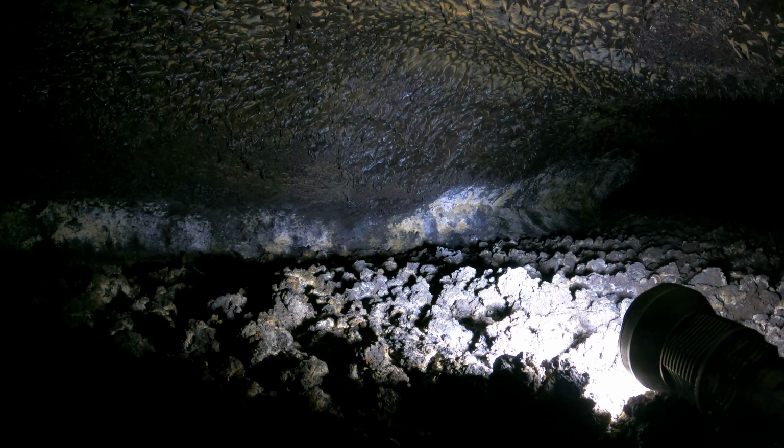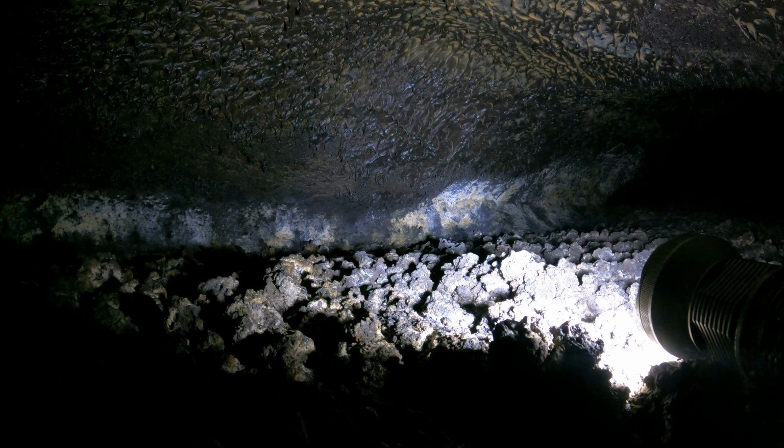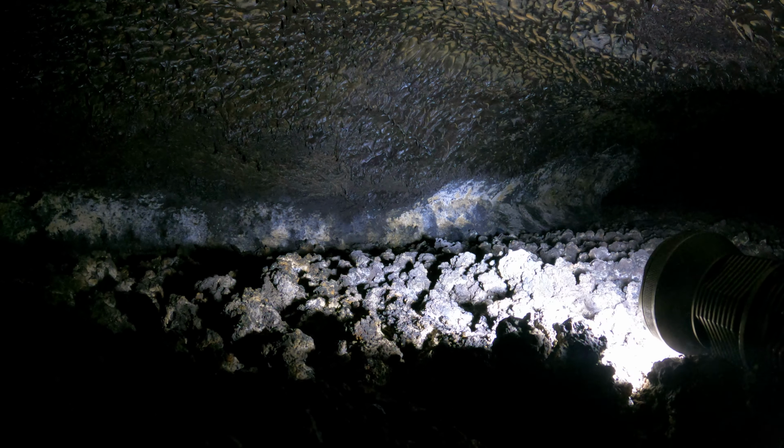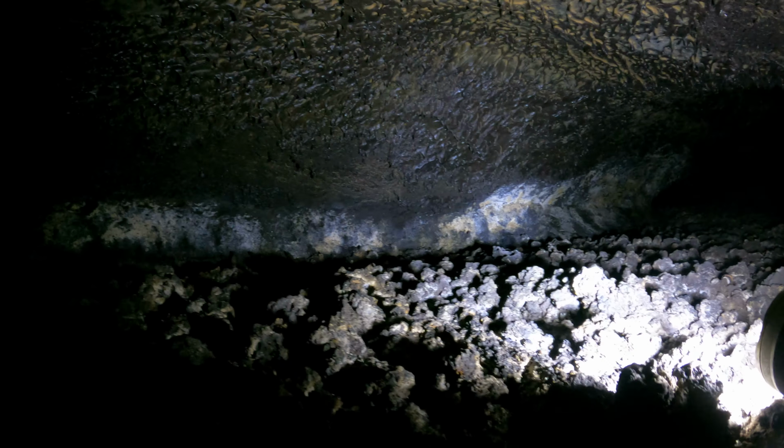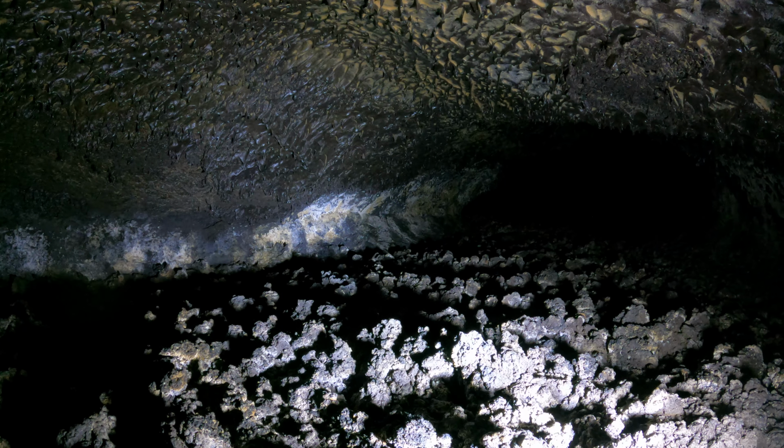Hopefully this flashlight will behave a little better. Yeah. So one of my flashlights is almost dead. One of my flashlights is just being glitchy. This one seems to be okay. After this, there's only one more. So if I'm on my last flashlight by the time I get to the boxing glove chamber, I might just stop for the day and then finish the cave tomorrow. That'll give me something to do tomorrow.